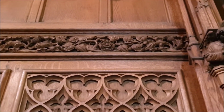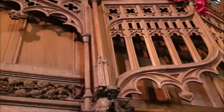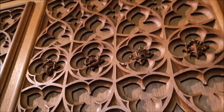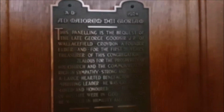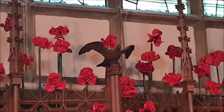What neither they nor I knew is that the wonderful oak panelling in the chancel area was purchased using £1,000 given to the church in Mr. Goodsir's will. It was designed by his brother John and includes a plaque in memory. I am particularly fond of the beautiful dove at the very, very top.